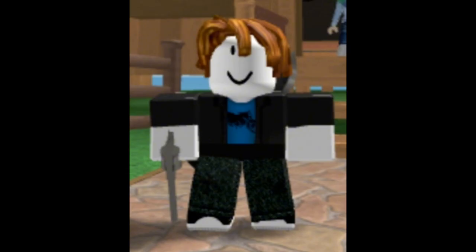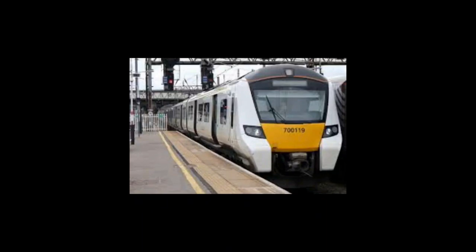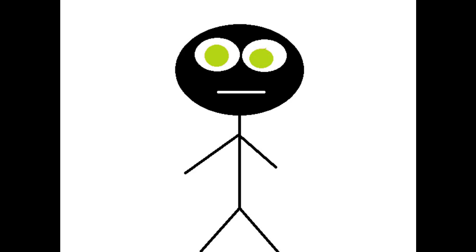Now let's get started with number 1, the Class 700 for Airlink. In 2016, Charlie removed this train from the game due to the wrong configuration on the 700. SCR first became a thing in 2017, and the Class 700 was removed in April 2018. It then got replaced by the Class 707, which I presume you all know. The reason why I'm telling you this is because if I don't, someone in the comments will.